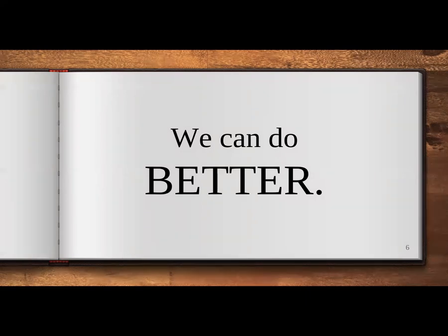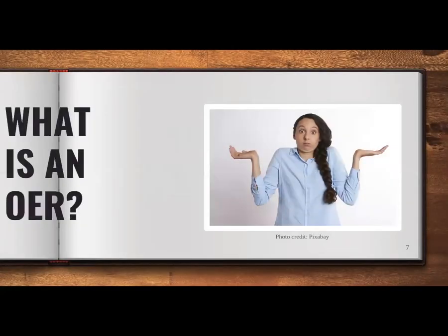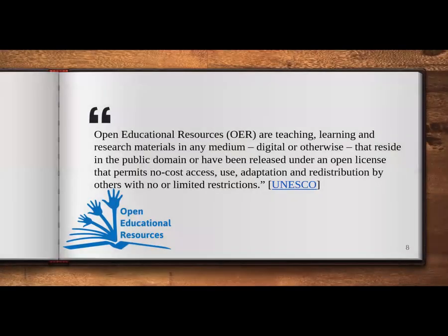Step number 1 is where I come in to help you start exploring OERs. What is an OER? Although the idea of open educational resources existed before 2002, the official definition comes from UNESCO. Open educational resources are teaching, learning, and research materials in any medium that reside in the public domain or have been released under an open license that permits no-cost access, use, adaptation, and redistribution by others with no or limited restrictions.